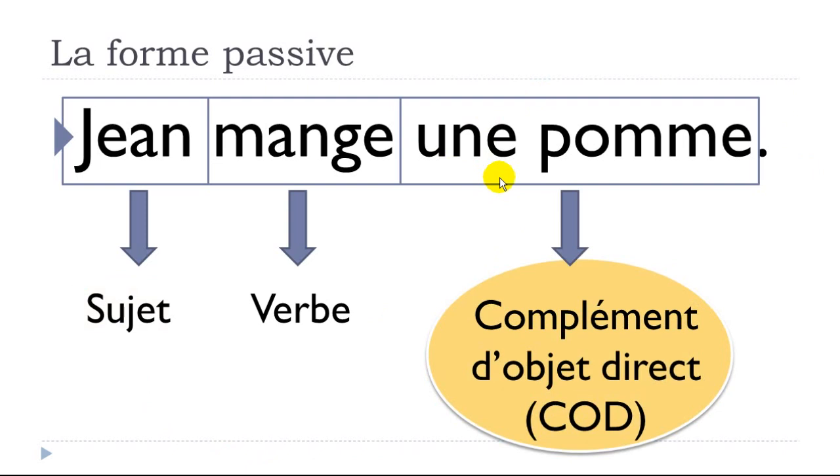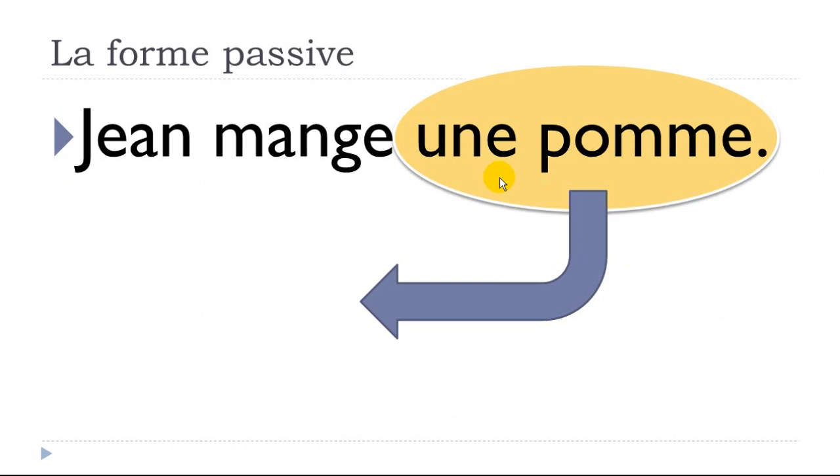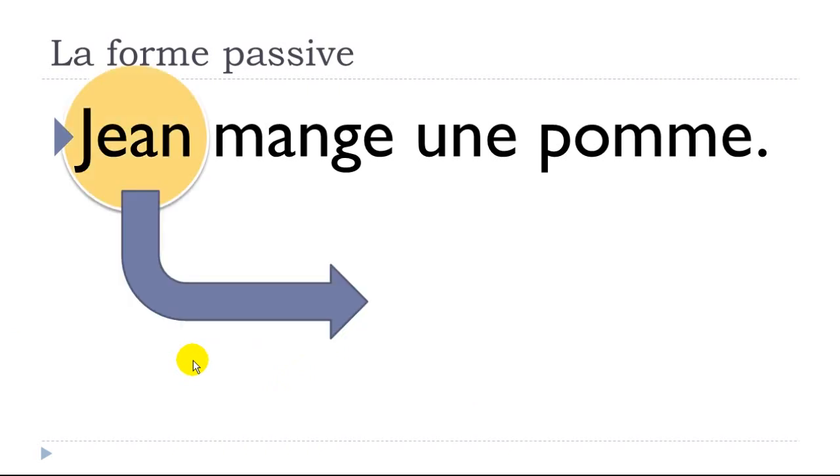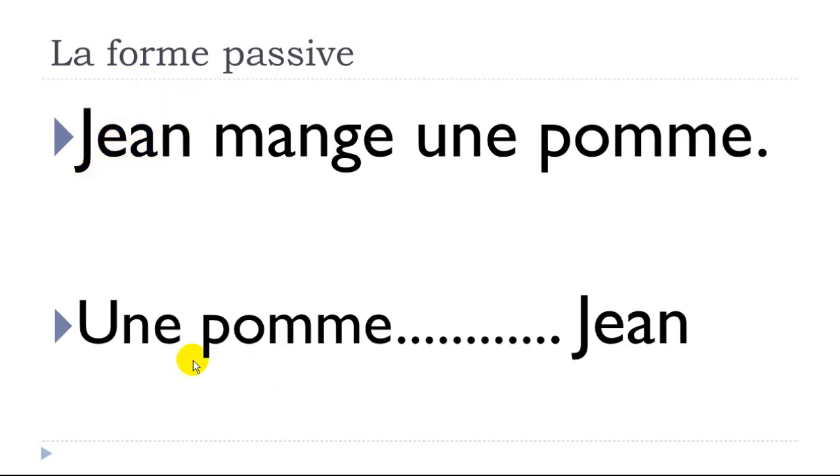it would be actually the whole idea of this forme passive. So what could we do? We could first take une pomme, and then, of course, put it in the first place because the focus will be on the first word or first thing that will come in the sentence. Then we take Jean, and then, of course, Jean is not coming right after because the verb should come between the two. So it will be here.